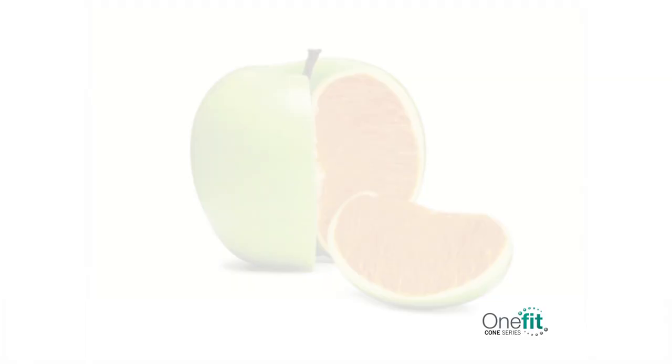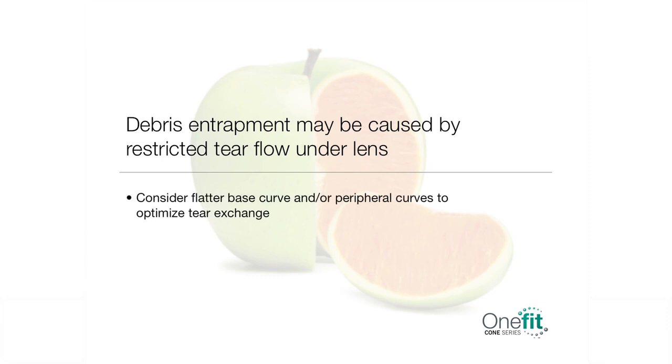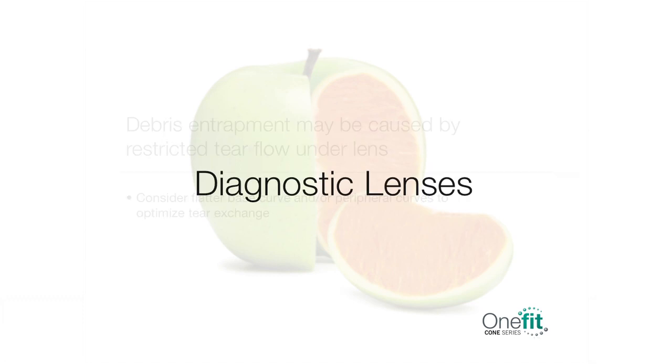It is unusual to find debris or mucin under the lens after several hours of wear. This is more an issue with larger lenses. The likely cause of this accumulation is a restriction of the tear flow under the lens. Consider selecting flatter base curve and/or peripheral curves to optimize tear exchange.